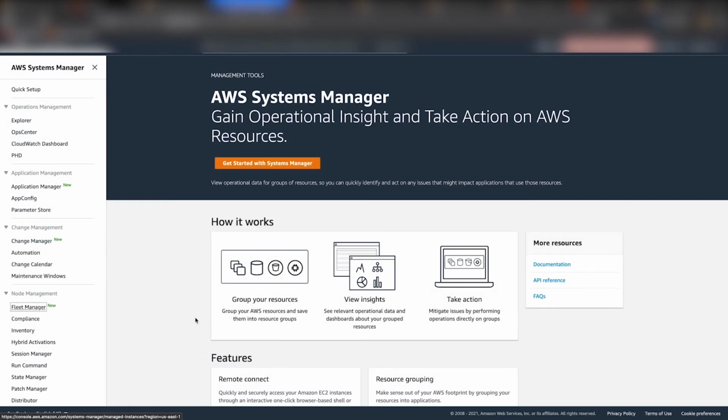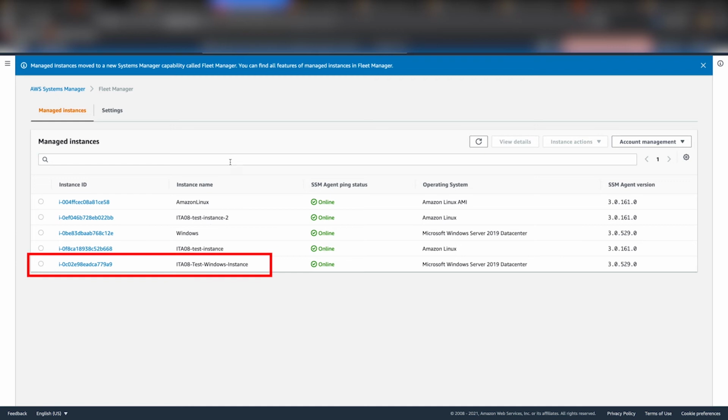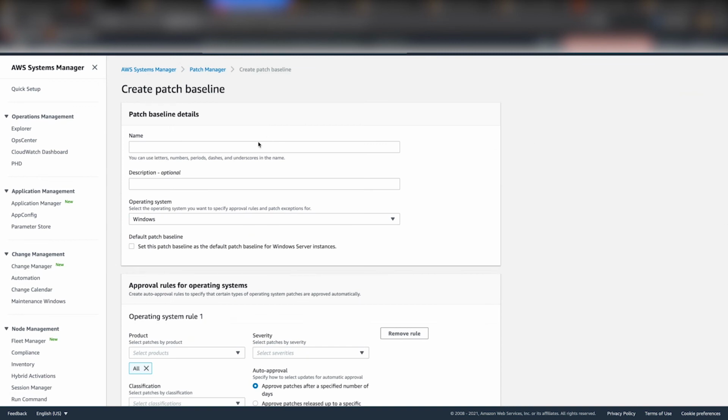If we hop back to Fleet Manager on Systems Manager now, we can check that our instance is reporting to Systems Manager. We can see our instance, which means all of the necessary permissions are in place and the Systems Manager agent is running. Let's now create a patch baseline. We're going to give the patch baseline a friendly name to help us understand and identify what this patch baseline actually does. We'll also give it a description.